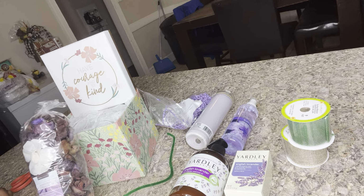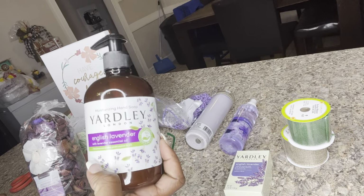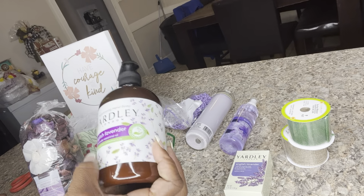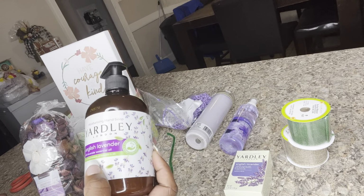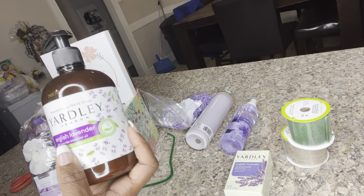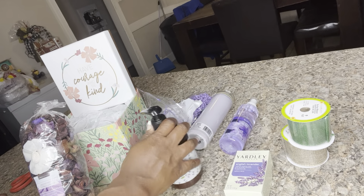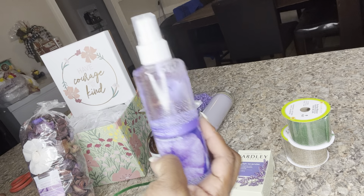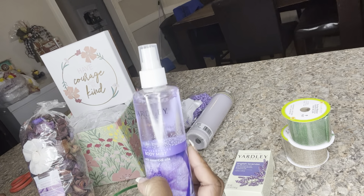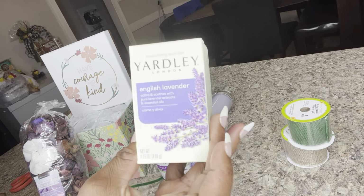Everything that you see here, I got from Dollar Tree and Dollar General. This is my first time mentioning this on this channel, but let me tell y'all, Yardley is doing it up between Dollar General and Dollar Tree. I found this Yardley English Lavender Hand Soap at Dollar General, and I also found this body spray at Dollar General as well, guys. And this actually came from the Dollar Tree.